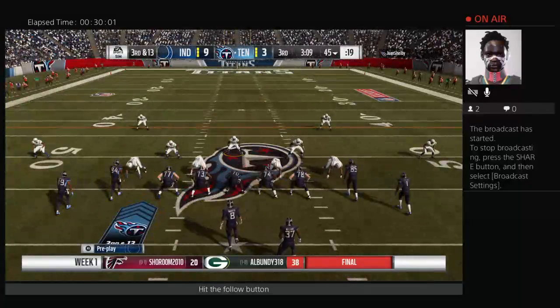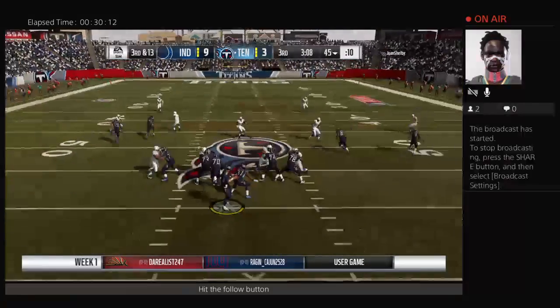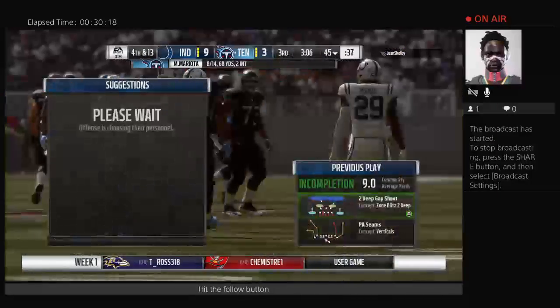An incomplete pass on that last play, and that means they'll need to come up with something here on 3rd down. Off the play fake, Mariota, and he can't come up with a pick. Nearly his 2nd of the game.